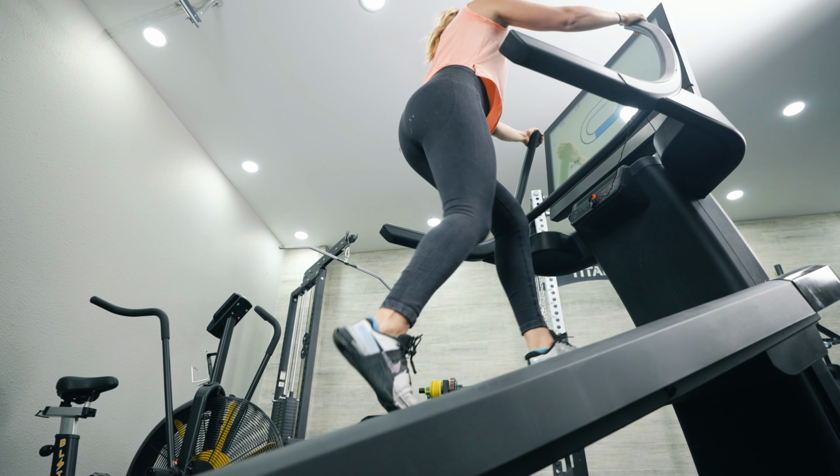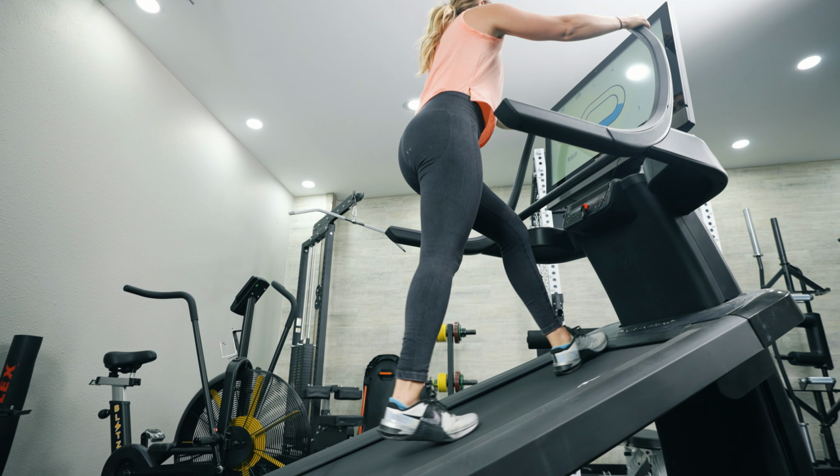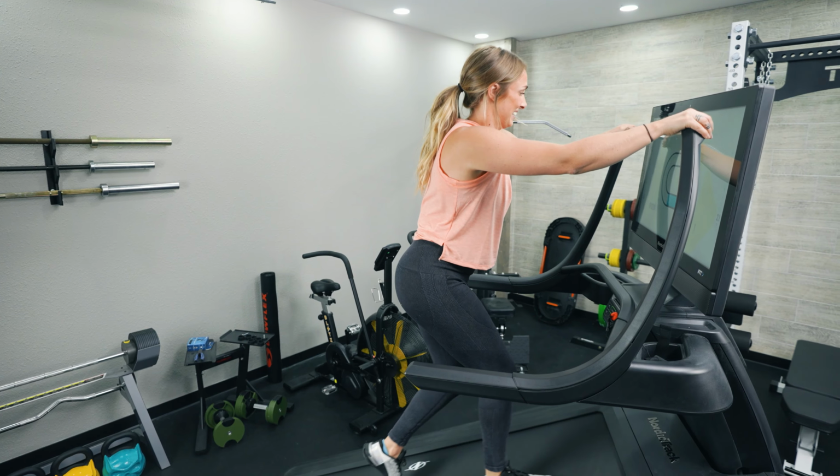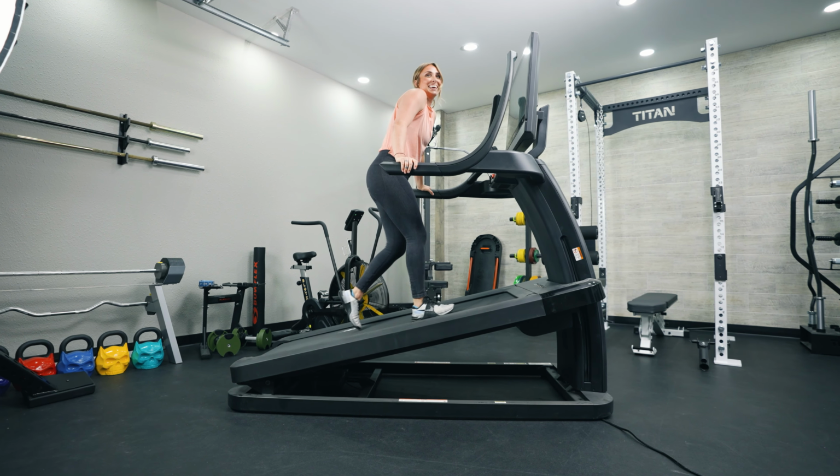At a 40% incline grade, it also comes with a 6% decline grade. This machine is overall so stable, so sturdy. I mean, you can't move it. I was on the side, rocking my weight side to side in order to get it to budge, and I didn't. This is a solid machine.